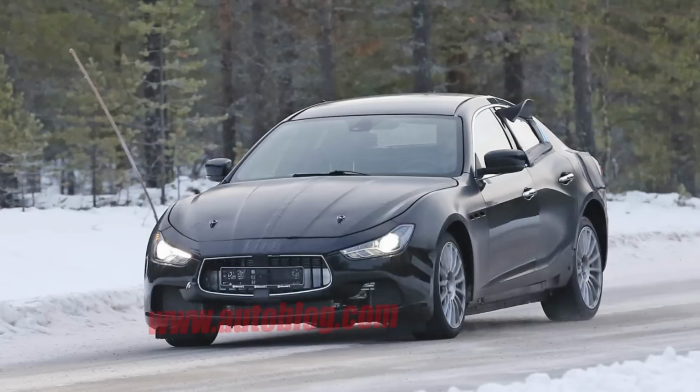And for the most perplexing story of the week, there were some spy shots taken of a Maserati test mule that people aren't sure what it is.